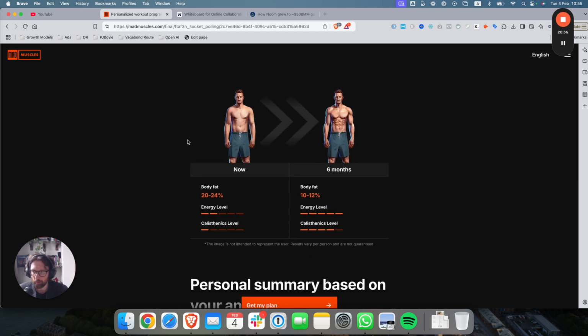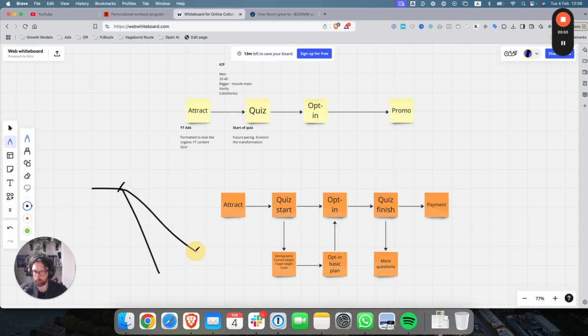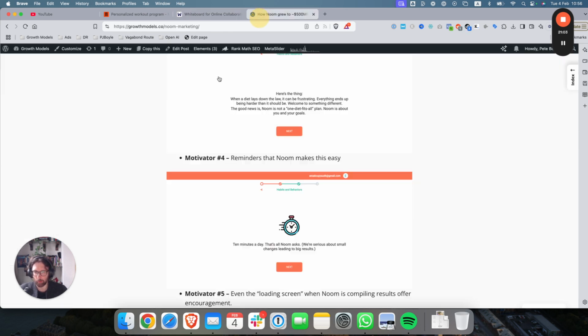I think this is a pretty decent quiz funnel. And obviously I'm looking at this from the outside. If I was working with these people, I'd be looking at where you see the big drop-offs, and then what can we do here to fix it so that either the drop-off is tapered or we try and maintain people. Because that's a big problem with quiz funnels. You'll often find there's a point where people are just like, I don't want to keep doing this. And that's why those motivators are so important, to keep people pushing forward.